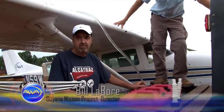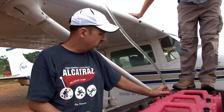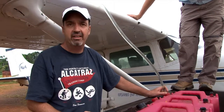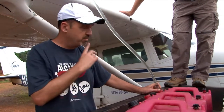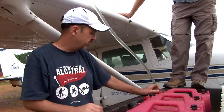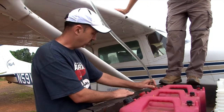Yeah, we're siphoning fuel out so we can store fuel here. When we do hinterland flights without going to Georgetown, we need to have extra fuel stored here, and we can't actually ship it in barrels. So we have to fly it in the airplane, take it out here. We leave the minimum in to get to Georgetown, and then hopefully we can go back to Georgetown and refill and just keep storing it that way until we really need it.